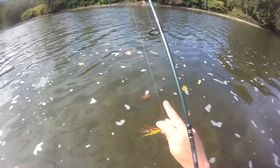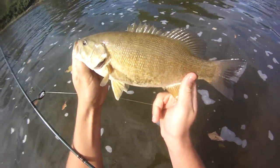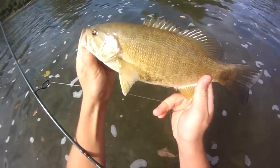Yeah. Just a little guy. It's the only thing that's working so far, that brown yellow bucktail. And even that's not working so amazing.